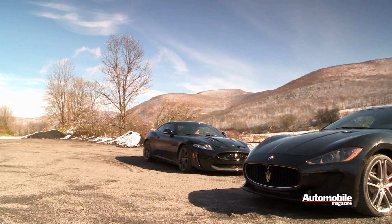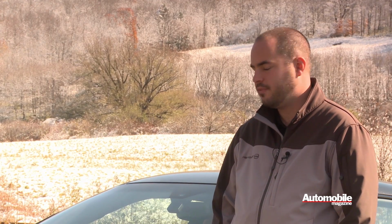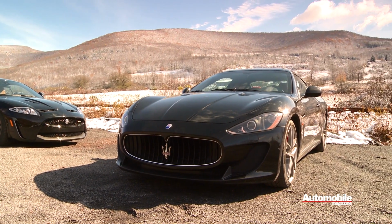After a couple days of testing these two cars in the Catskill Mountains, both are incredibly fast, very comfortable, and certainly luxurious. In the end, though, we found the Maserati to be slightly more livable on these public roads and in real-world driving. It's just easier to put the power down and a little bit smoother experience behind the wheel.